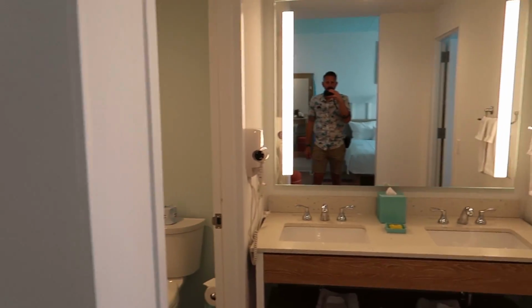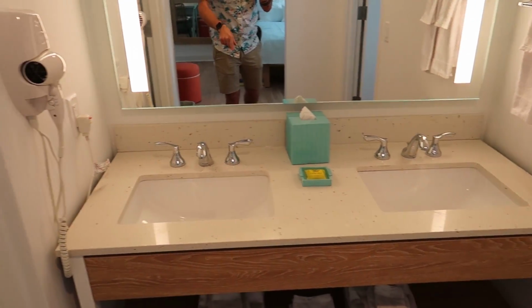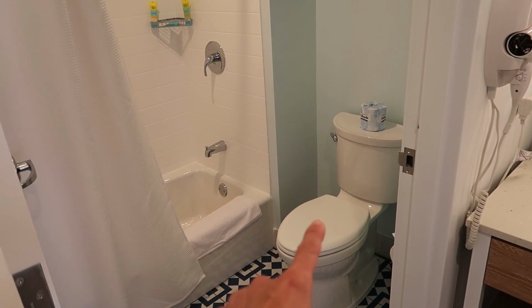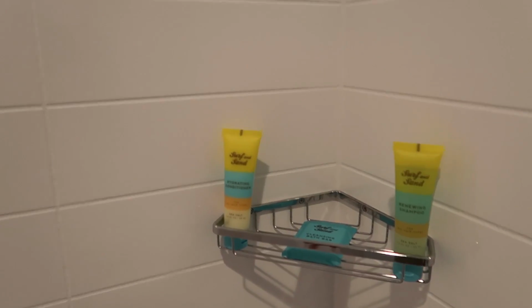And then we go into the bathroom. Hello. We've got a double sink. I really like the whitewashed wood look. Separate room for the toilet and the shower. It's a tub shower combo. Here's the shampoo and conditioner and soap that they give you.